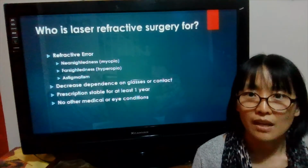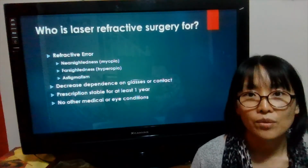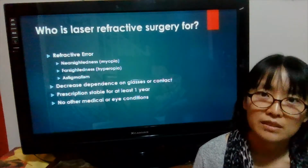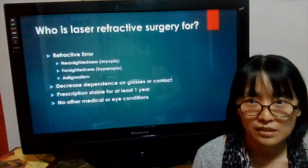If a patient has a refractive error and is seeking to get out of contact lenses or glasses, and their prescription has been stable for over 1 year, they can be a candidate for laser vision correction.